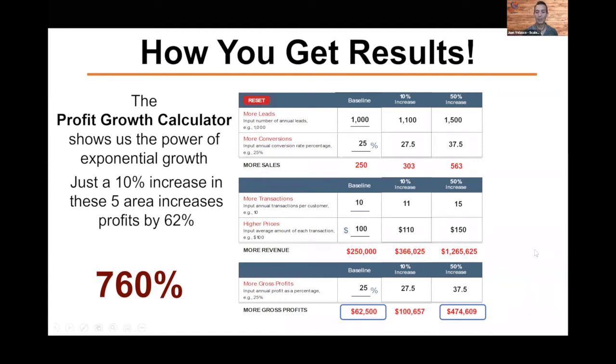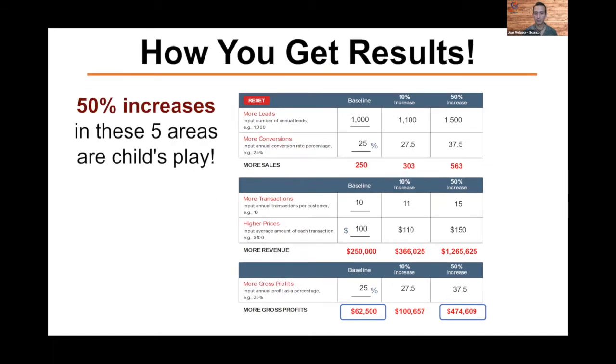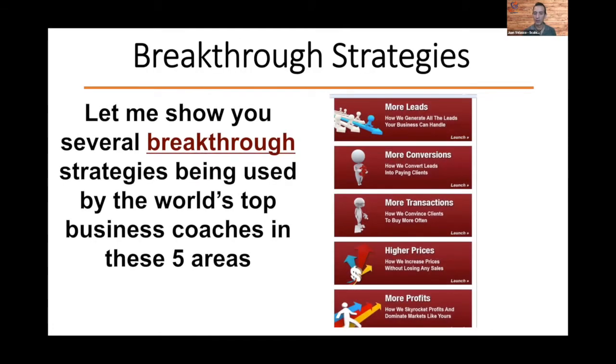But let's dig a little bit more, because now you can really see that it can transform your business, just focusing on these 5 areas. And I'm going to show you a couple of strategies today, specifically on pricing, where you can really see that 50% growth applied across these 5 areas. So let's dig in a little bit. These are those 5 areas, and I'm only going to show you a few today because we've got limited time. But these are really the 5 strategies that all business coaches work on with their large businesses to see that exponential growth.